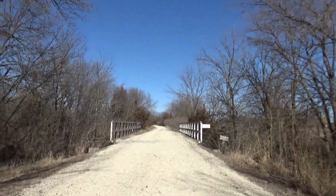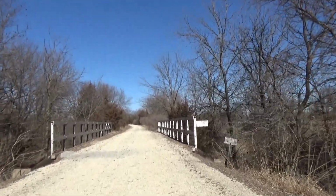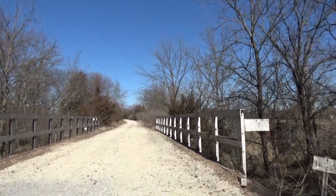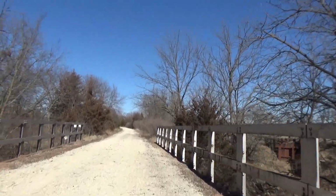He's getting a nice short little hike out of this. Well, I don't know how short, but it's not a mile. Maybe by the time we're done. Looks like the creek is dry.